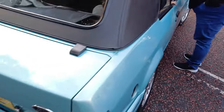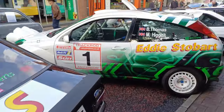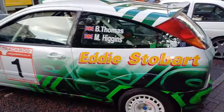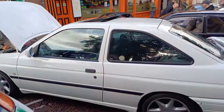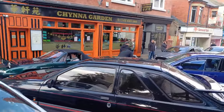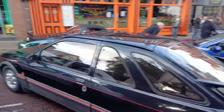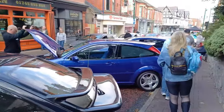And this one as well there, yes. The other one. The Focus. As I say, there's still people arriving, so it's hard to try and get around them all at the moment, but we will come back to a few cars and try and speak to the owners during the day.